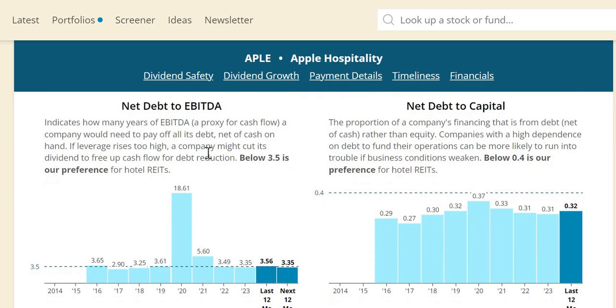We then move on to the net debt to EBITDA. Now again, when we are industry specific for hotel REITs, we do bring it down to 3.5. What we do note, 2023, 2022 below that level, 2024 expected to be pretty much very similar to the previous year. So based on this, it is below 3.5.